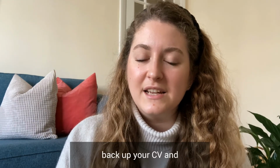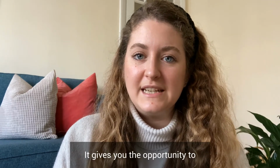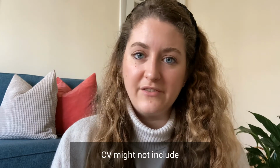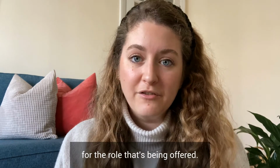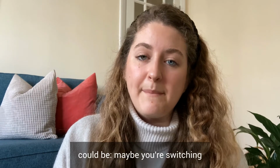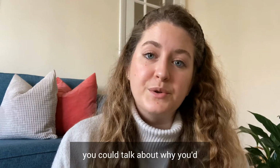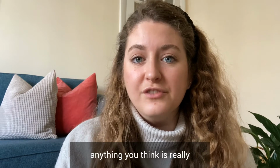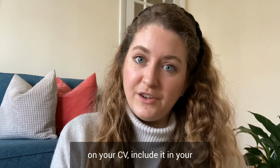You need a cover letter to back up your CV and introduce yourself. It gives you the opportunity to show your personality a bit more, offer some extra information that your CV might not include, and show your enthusiasm for the role that's being offered. The extra information might be, maybe you are switching industries, so you could explain why you want to do that. You could talk about why you'd like to join the company. Anything that you think is really important that the employer might want to know and that isn't mentioned on your CV, you could include it in your cover letter.